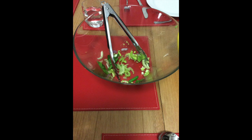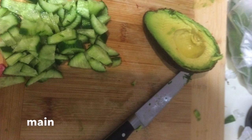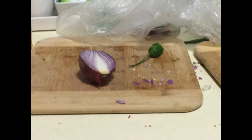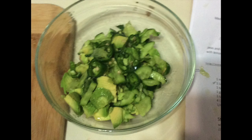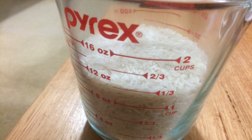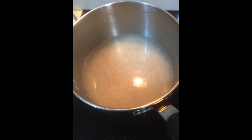After we finished the entree, I started to cook the main. I first made the avocado salsa by combining avocado, cucumber, coriander, onions, chili, and lime juice. After I finished the salsa, I started to steam the rice. I then steamed the vegetables.